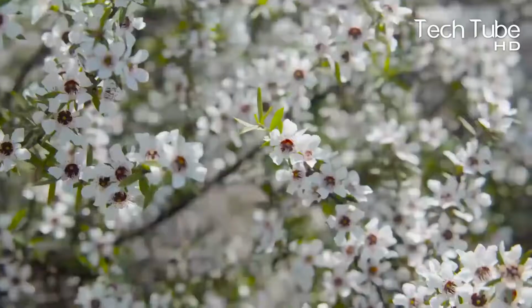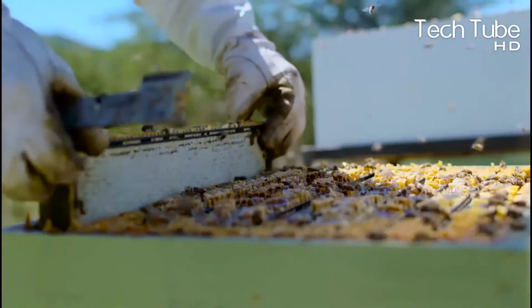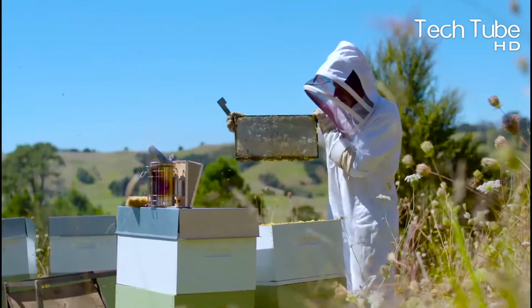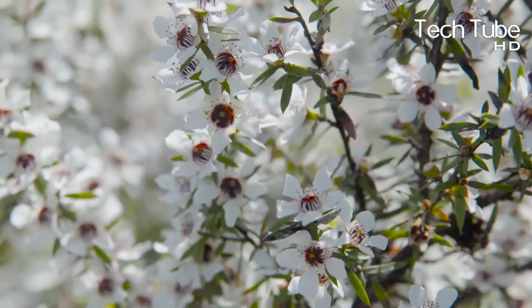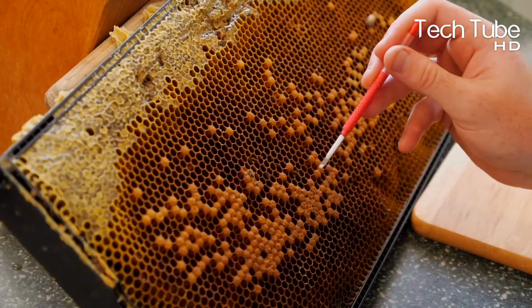This is something we believe half of our viewers surely know about, but something novel for the other half to see. Probably you guessed it right. Honey harvesting.